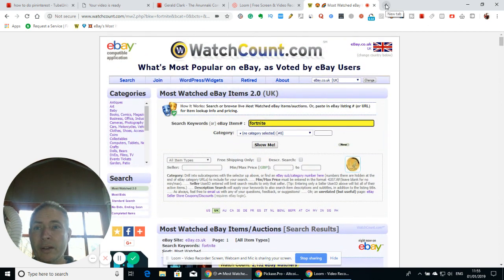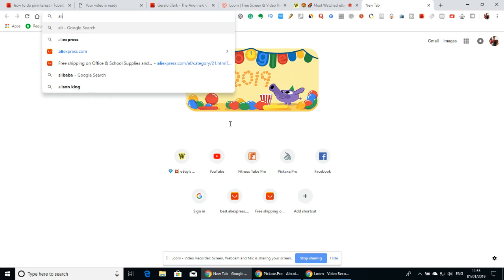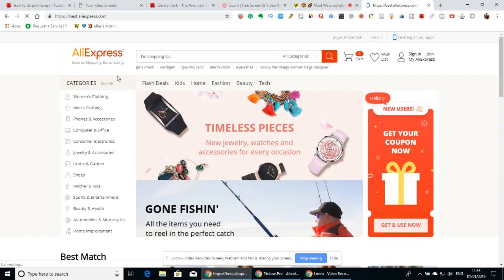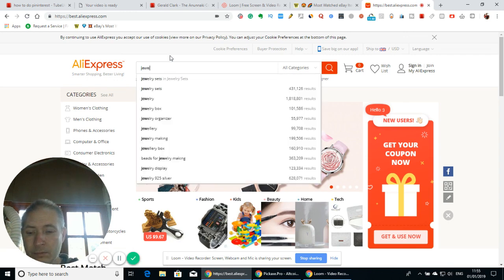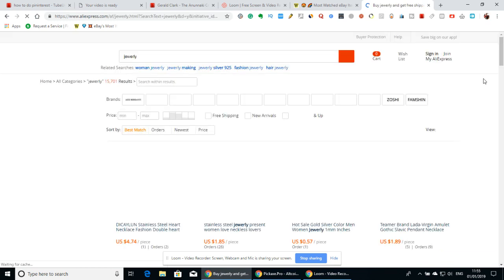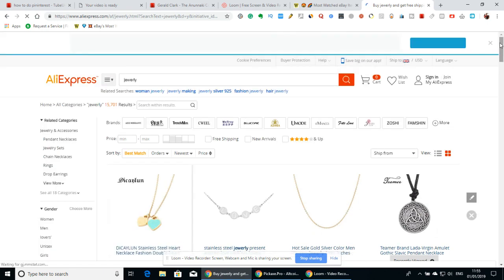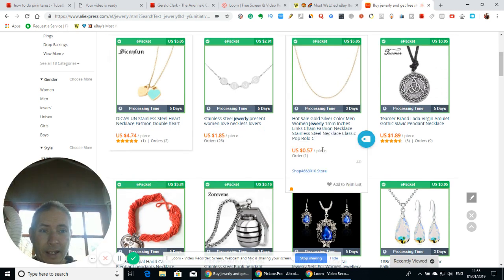Another one which I was going to show you, which is if you ever want to get into Shopify, is called AliExpress. What this is basically is it's Chinese, it's from China. And what you should do is, say for instance, if you're going to set up a shop, say you've got a niche, say you've got jewelry. Okay, so you click on jewelry and it will open up. Now if you look down here, you'll see that orders are only 2 there, 26 there. It's quite random, isn't it?